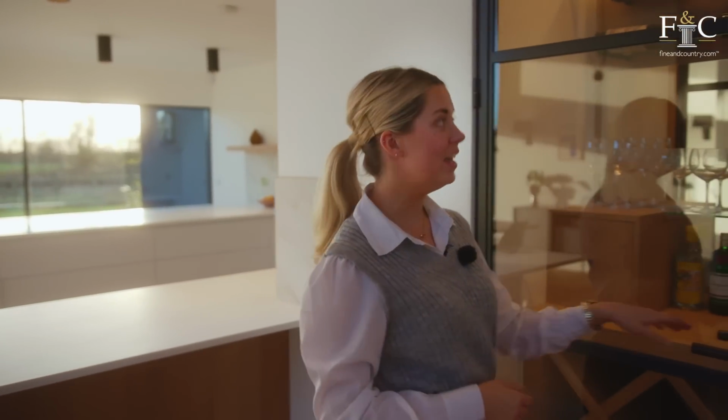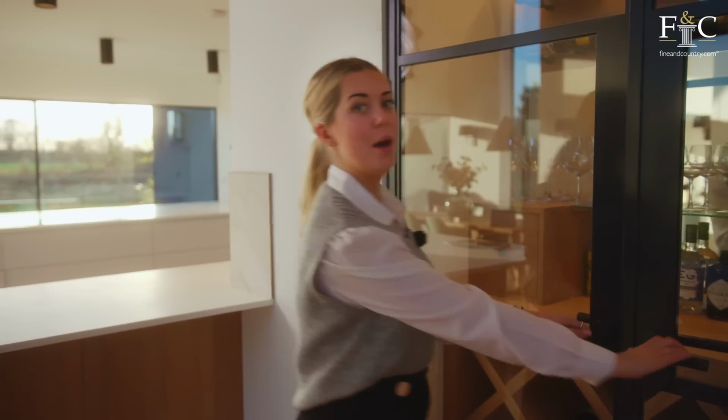Now, this here is a really trendy feature. It is a crittall glazed wine wall. Let's open it up and take a look.